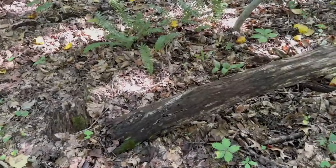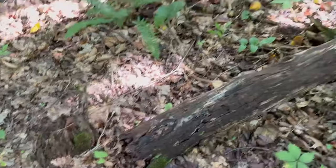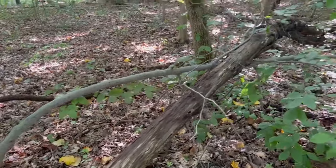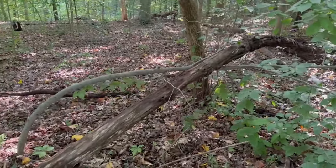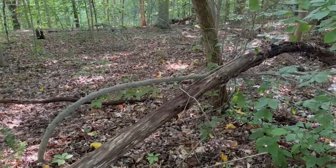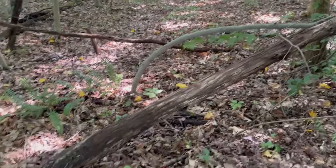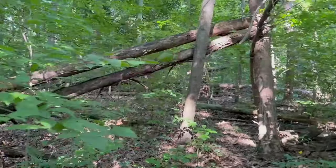Another example of a tree that fell a long time ago. It's got to be years ago, and then it's over that. It just seems unnatural to me. And that looks like it's old, years and years, much older than that. Like someone put it over it. That might be one of the most unnatural things I've seen here.